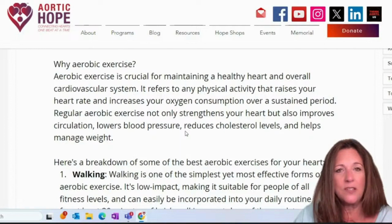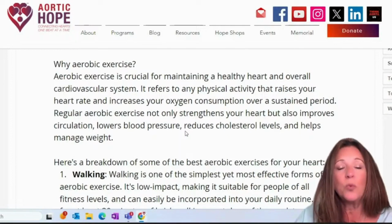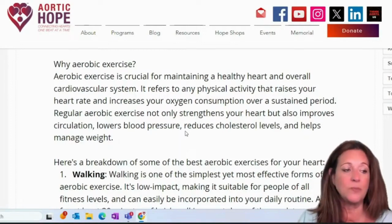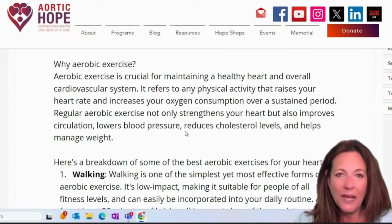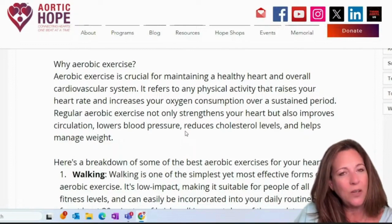So all positive things. How do we incorporate that into our lives? We're all in different conditions from aortic disease. So this would be a really great conversation to have with your physician to figure out the best way that you could start participating in aerobic exercise. But let's talk about what some of the best aerobic exercises would be. I think you might be surprised in how easy it could be to incorporate this into your life.